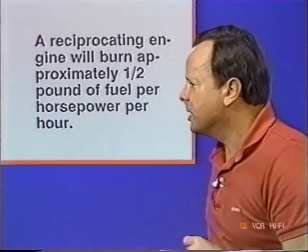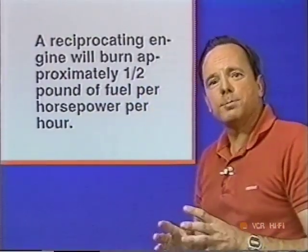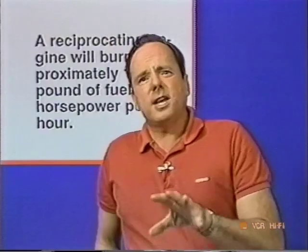Here's another rule of thumb, and it's about the fuel that you're burning when you're flying in an airplane. As a rule of thumb, a reciprocating engine airplane will burn approximately a half a pound of fuel per horsepower per hour. Now, there's 6 pounds per gallon, so you can use that to figure it out. Now, let's make some sense out of this.